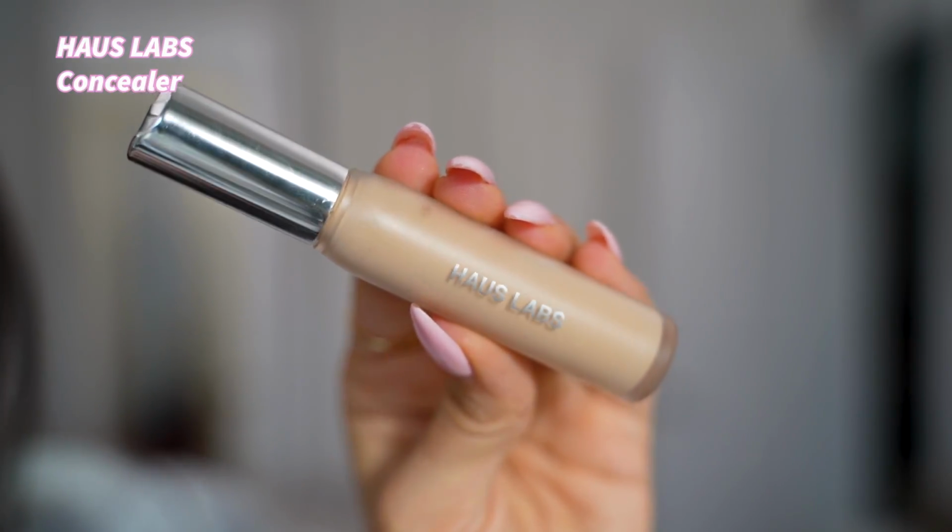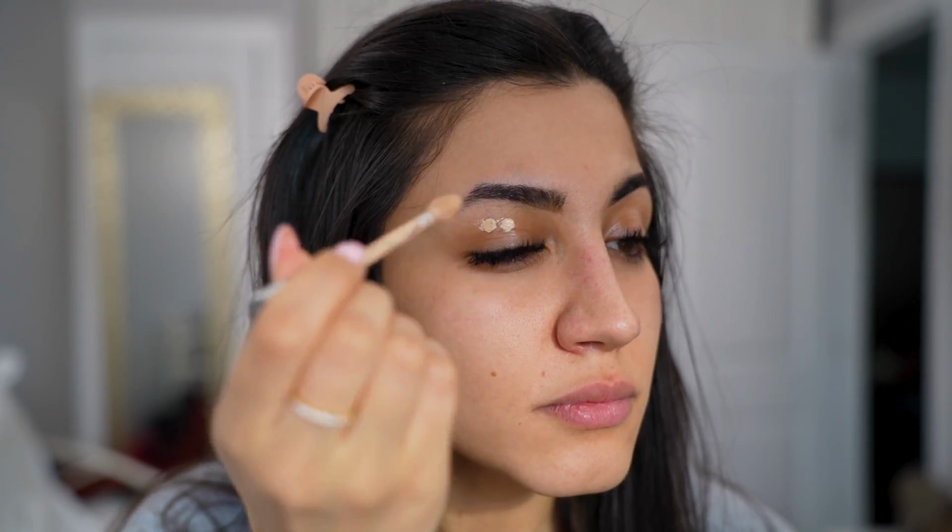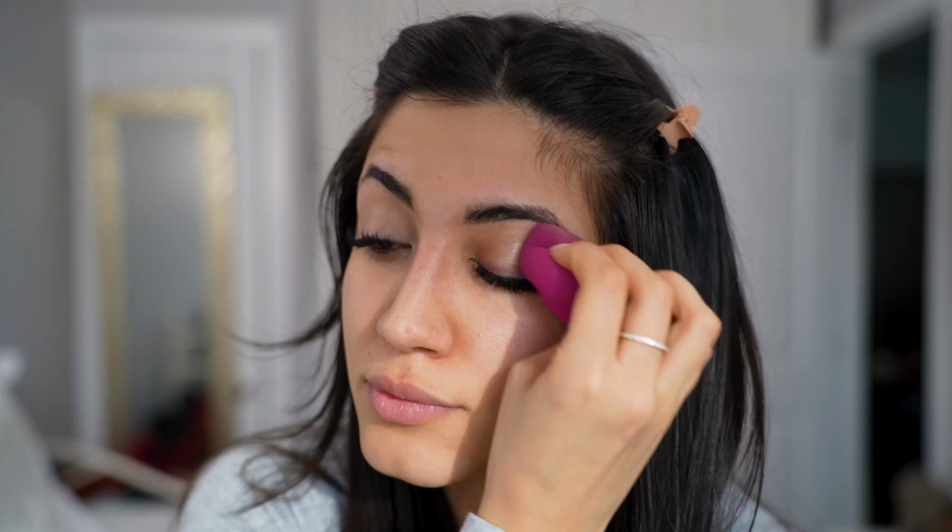So the next thing I do is I go in and apply a little bit of eyeshadow, but first I'm gonna go in with my House of Labs concealer to prime them. I just do a little bit on each eye. I'm just blending it out with a damp beauty blender.